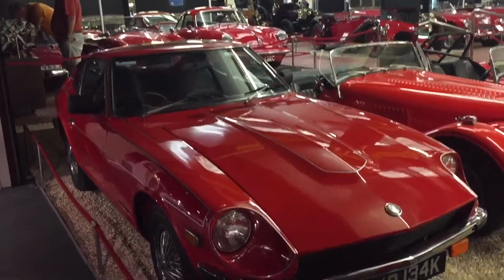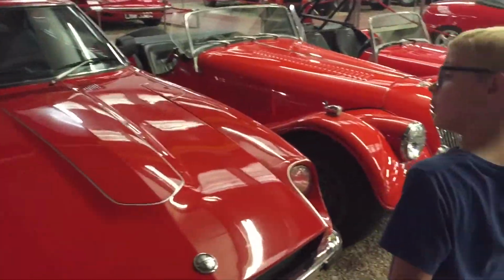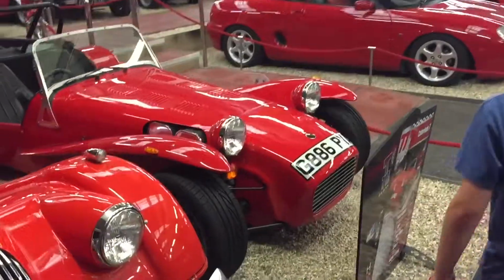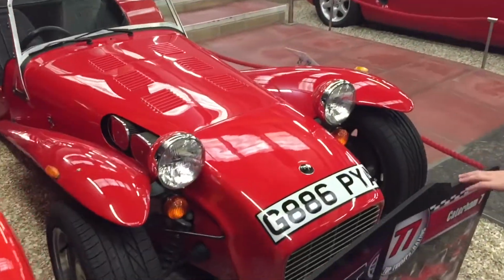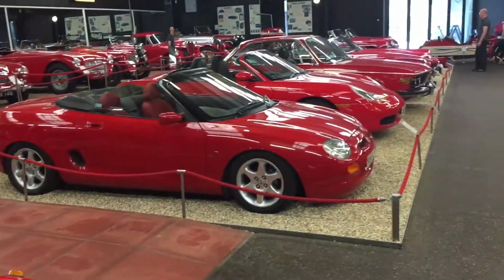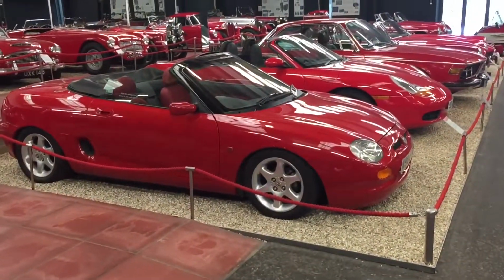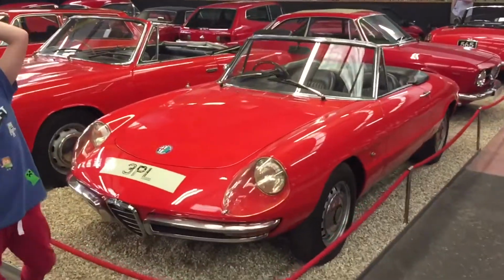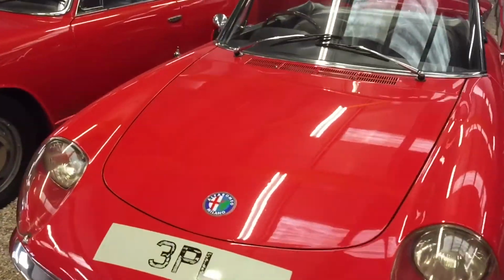A Nissan 250Z. Some cool Morgans and Lotus 7s, is it? Or is it a Caterham? Caterham 7. MG TF or MGF. Oh yeah, an Alfa Romeo. Let's have a look at this one. I'll have a look at these.